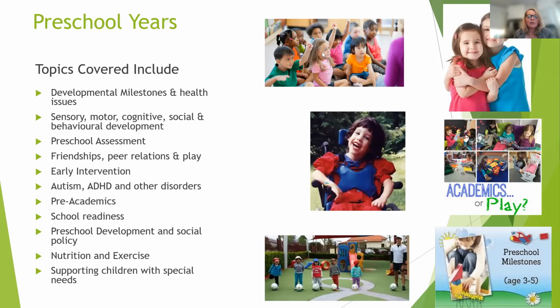And then the preschool years module usually happens right at the start of term 2, which is right at the start of January after the holiday period and the term break finishes. Again, we're carrying on some of the topics we've discussed in earlier modules to see how these things develop, but a lot more things come into play at this point, things like peer relations and play. We look at early interventions, some early emerging disorders, things like school readiness, nutrition and exercise, and a bit more about supporting children with special needs. So there's a wider range at this point, reflecting the wider range of experiences and abilities that we would see in the preschool years.